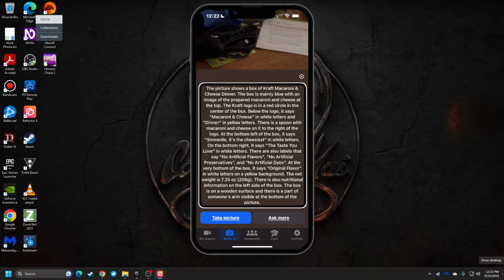There are also labels that say no artificial flavors, no artificial preservatives, and no artificial dyes. At the very bottom of the box, it says original flavor in white letters on a yellow background. The net weight is 7.25 ounces, 206 g. There is also nutritional information on the left side of the box. The box is on a wooden surface, and there is a part of someone's arm visible at the bottom of the picture. Okay.